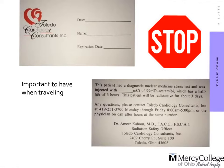I actually had a patient a few years ago that went down to an Ohio State football game and was across the street from the stadium at their little tailgating area. And some cops actually stopped that patient and started questioning him, saying, "Why are you setting off our radiation detection devices?" And the patient was like, "Well, I don't know." And he's like, "Oh, wait a minute, I just had a stress test yesterday." And so they said, "Okay, that's fine."